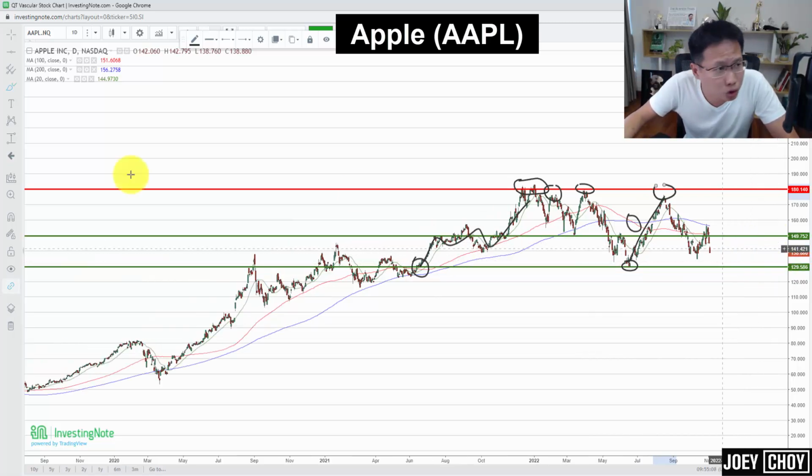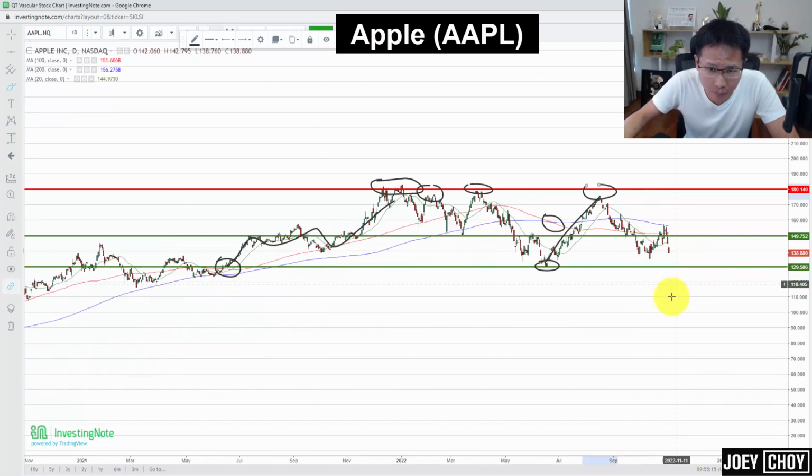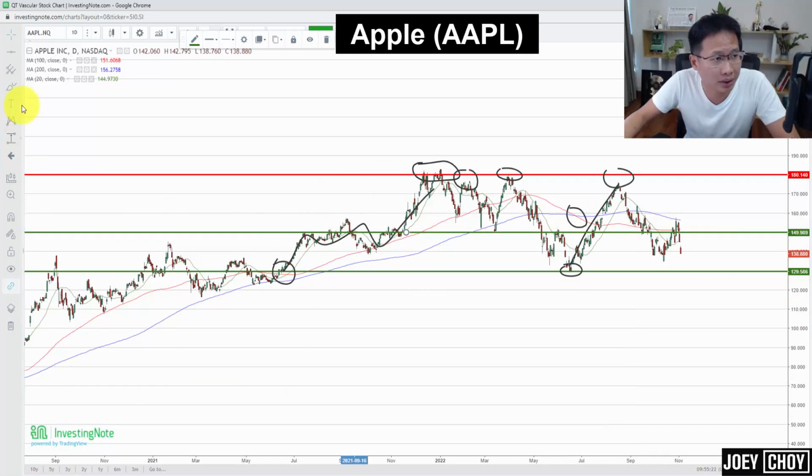Alright, so this is Apple, about $138 right now. I think there could be a bit more downside instead, because we have sold off quite badly, and we broke this temporary support level at about 150. So 150, just to take note, would be the next level.